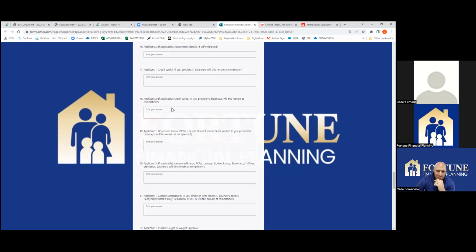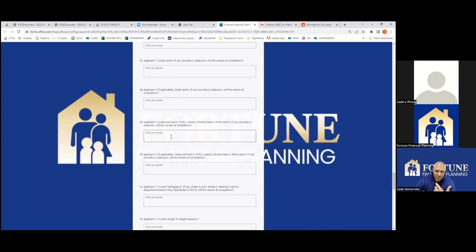Will it remain at completion? So again, we're just asking for all this information up front, and it's up to you to clarify that and make sure that the information they're putting is correct, or that you're obtaining the right information when at that appointment and through that fact-finding process.